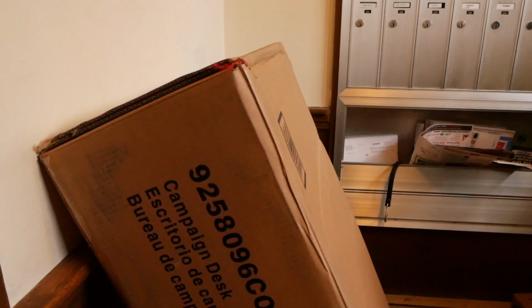My desk arrived, but I gotta figure out how to bring it up all of those stairs by myself, so we'll see how that goes.